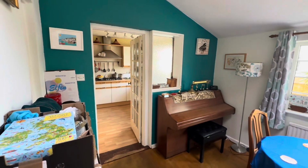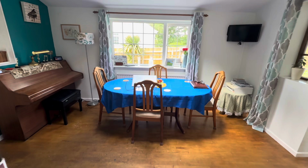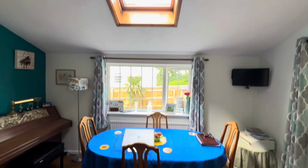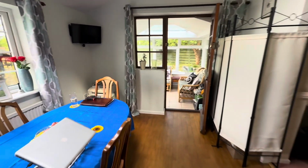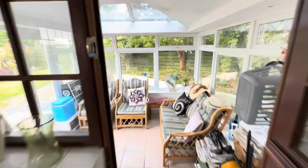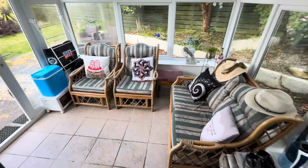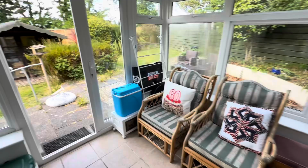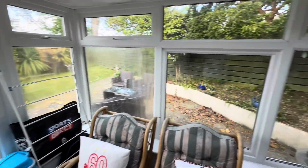That's the door to the kitchen that we saw just now, but we've got this great room here that's so very flexible. A monopitch roof with a Velux roof window flooding in light, and of course that window looking to the rear garden. Stable door and window out to the conservatory. Block base wall, UPVC double glazed above, and French doors leading outside onto the terrace and into the garden.